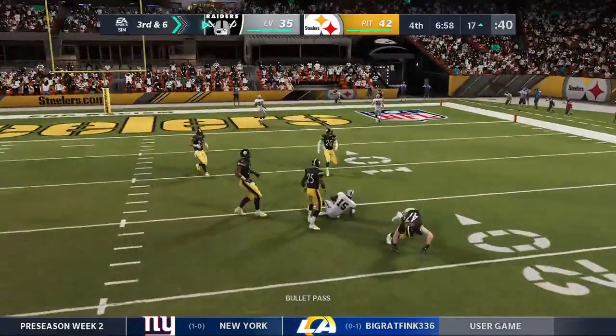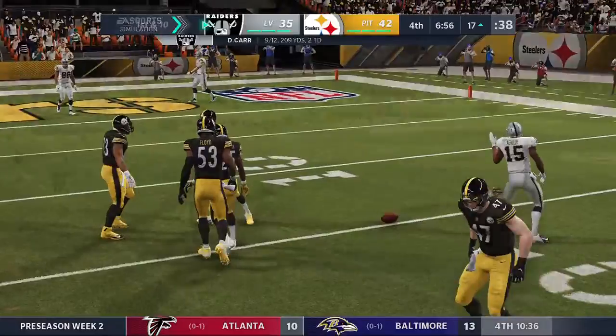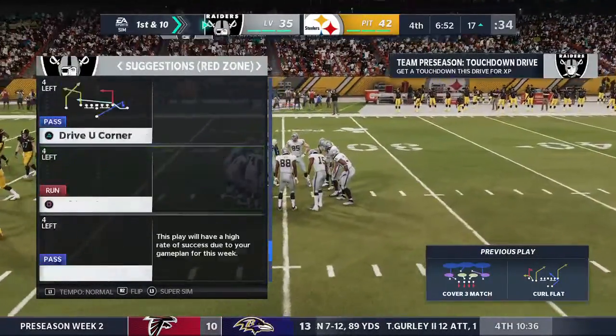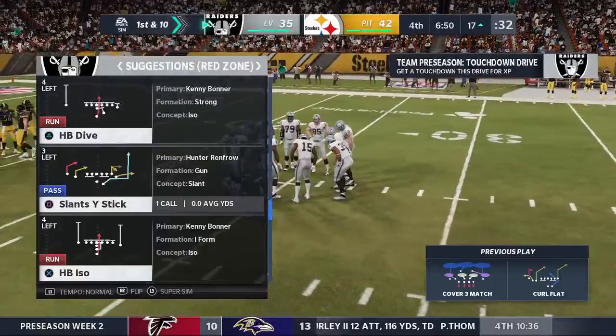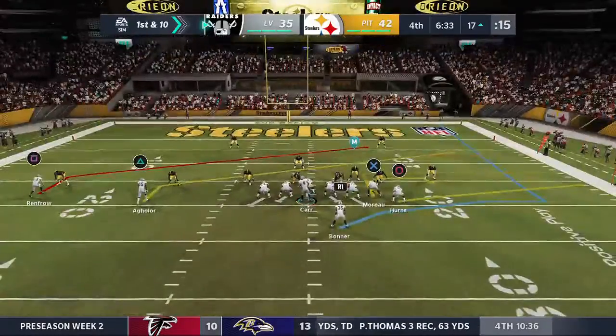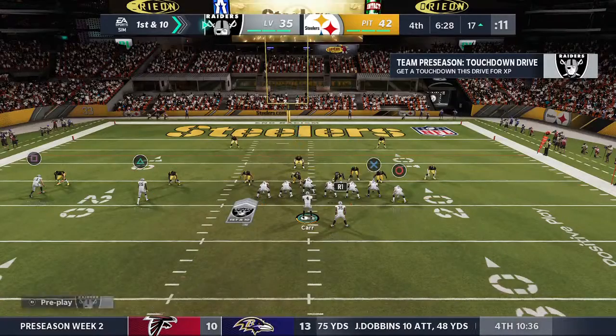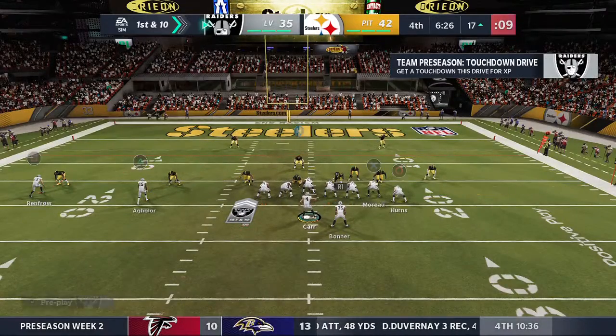Into the red zone. It's Carr. And he's going to go down. He's sacked back at the 24. Alex Highsmith just would not be denied. That's a loss of 7. Pass protection has been a problem all night long as they come up facing 2nd and a bundle.